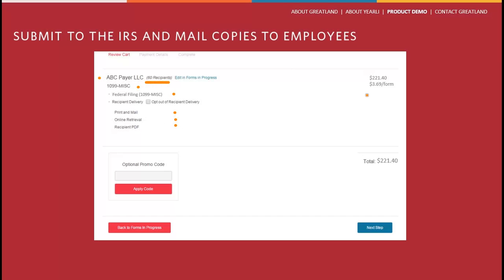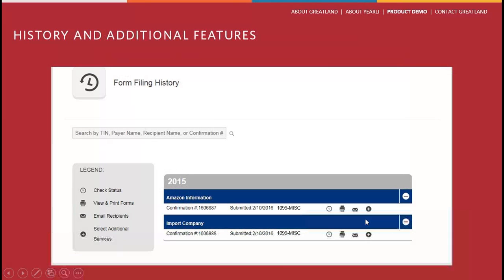This is also where we wrap up the cost of the forms. Forms are a variable cost. The more forms you do through us, or the more forms you have, the lower the cost per form, and that price includes all e-filing, all recipient delivery, and after-the-fact services that we're about to discuss. And then you check out, and you are done filing for the year with Greatland, completing the rest.